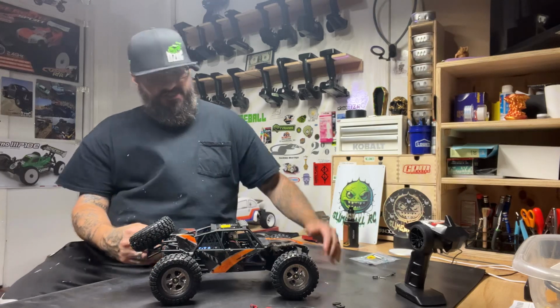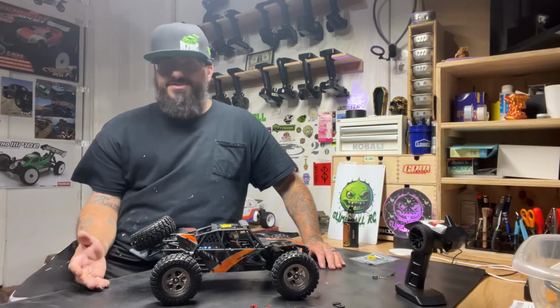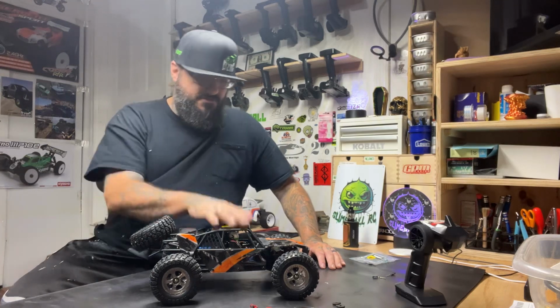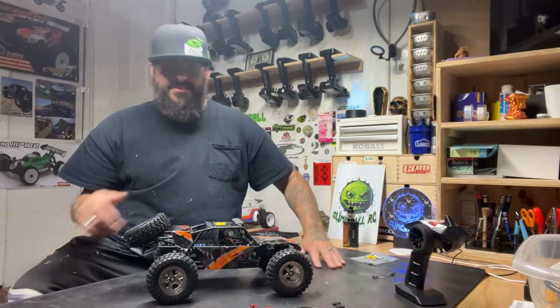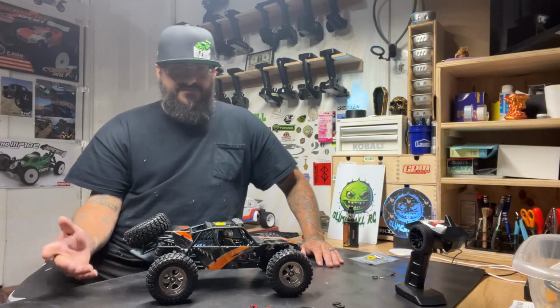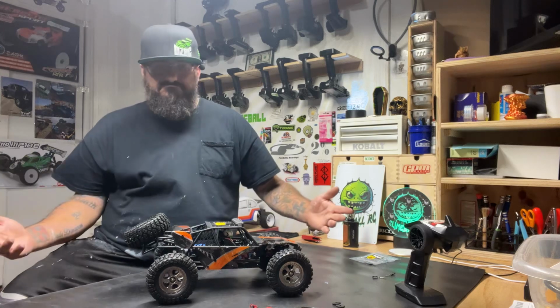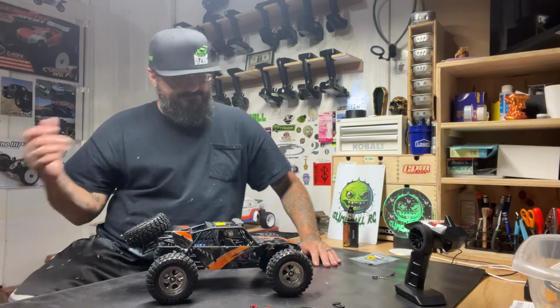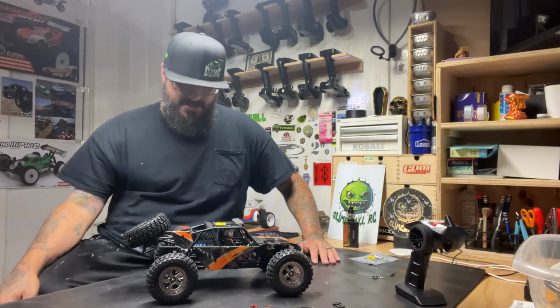Now, I will say this. When I drive it, if it sucks, I'm going to tell you that it sucks. I mean, that right there alone, that's awesome. Does it suck when it has friction shocks? Yes, it does. However, it's an opinion. I'm pretty sure most of you have the same opinion.